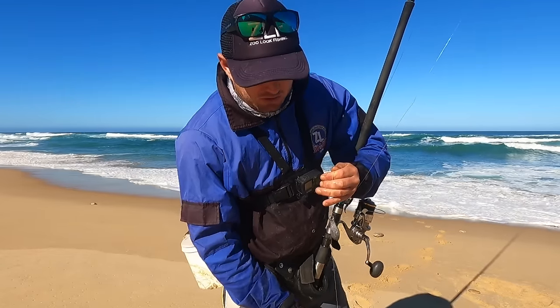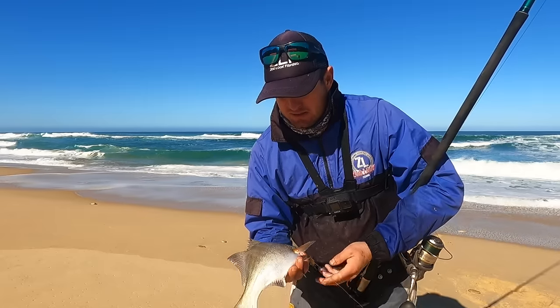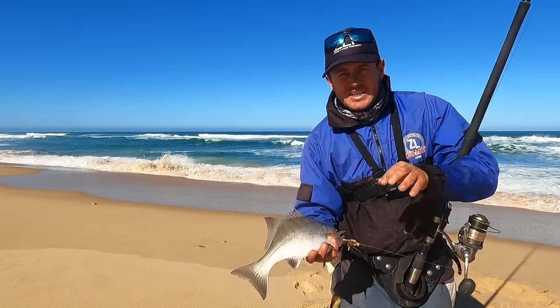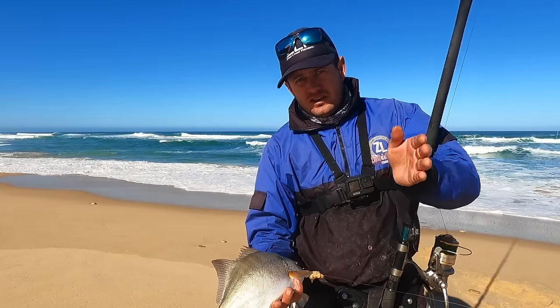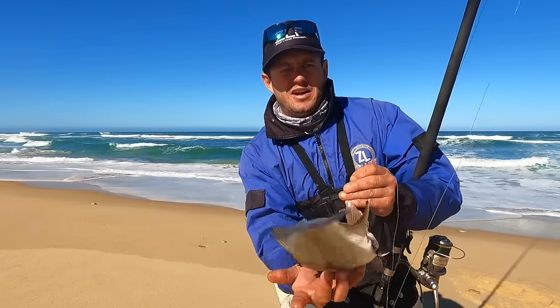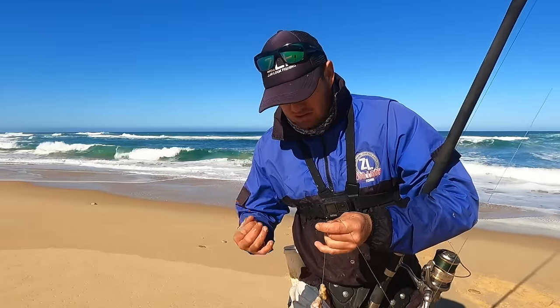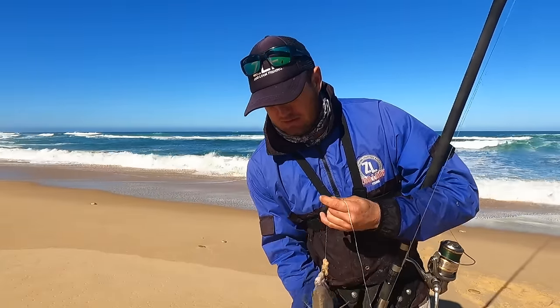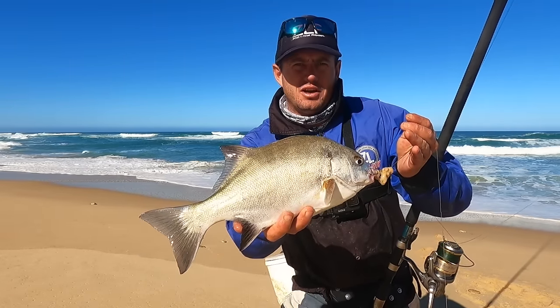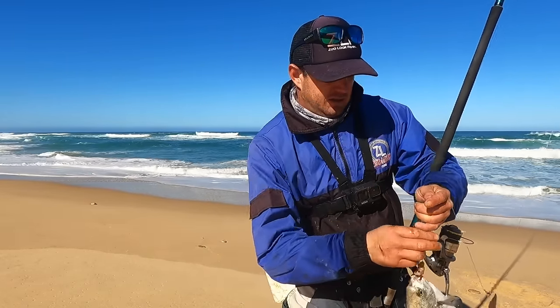So I had two more throws in the same spot, right next to the rock, and caught some blacktail bite. And this one I threw just before the rock, keeping the same distance from the rock, but just on the inside of the rock. Come on, spike me. And hopefully I found them now again. And there we go, another small galjoen. Let's chuck this one back.